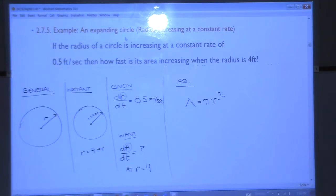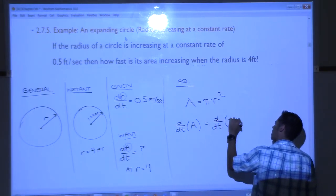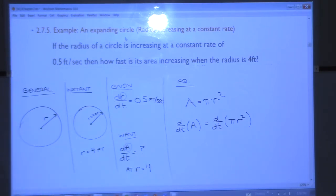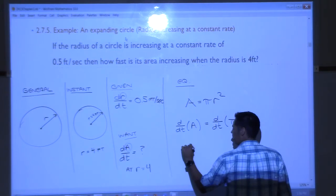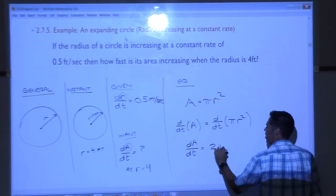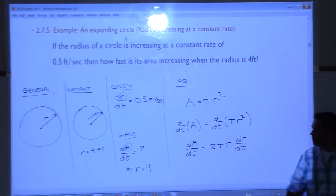Now what? Derivative with respect to little t, right? So derivative with respect to t of A equals derivative with respect to t of pi r squared. Is this derivative any different than the one we just did in the previous problem? No, this is exactly the same derivative. It's just what we're given and what we want have changed places. So the left side is dA/dt. The right side is 2 pi r dr/dt. We've already done that. Pi came down, 2 came out. I've just cleaned it up.